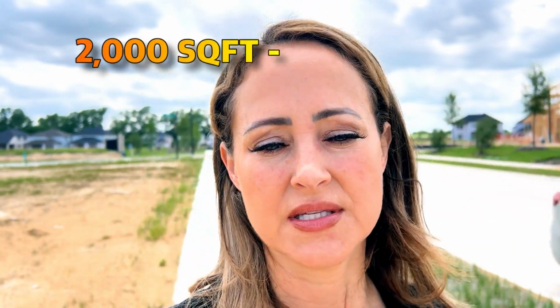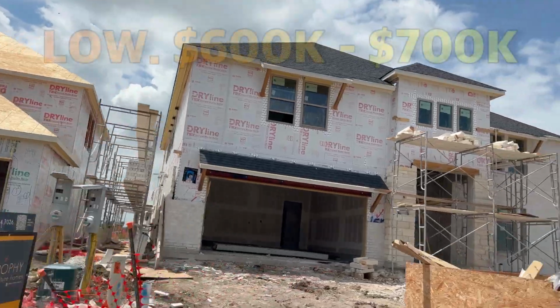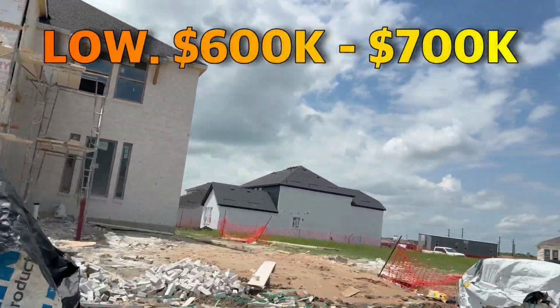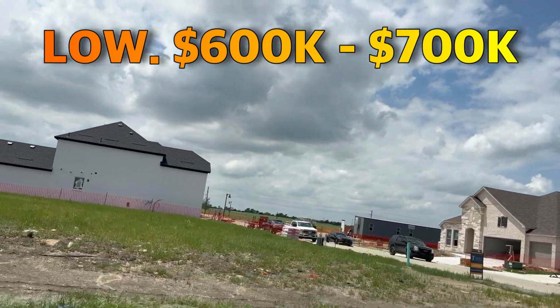And the square footage for Taylor Morrison is anywhere from 2,000 square feet all the way up to almost 3,200 square feet. Now, Trophy Signature, they actually have 12 different houses to choose from. They also have 55 and 60-foot lots. Their homes are going to range anywhere from the low 600s all the way up into the 700s, and their square footage is around 3,000 square feet all the way up to a little over 4,000 square feet. So maybe 4,300 square feet.